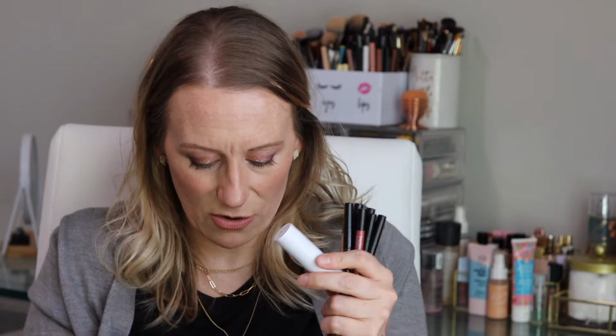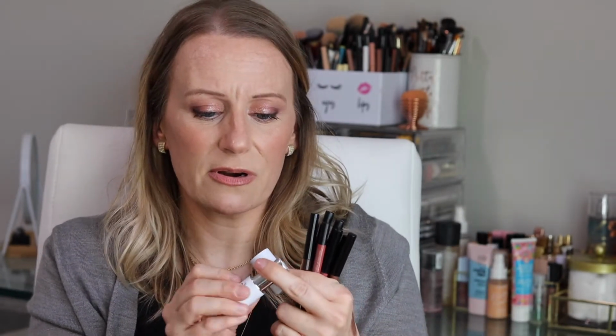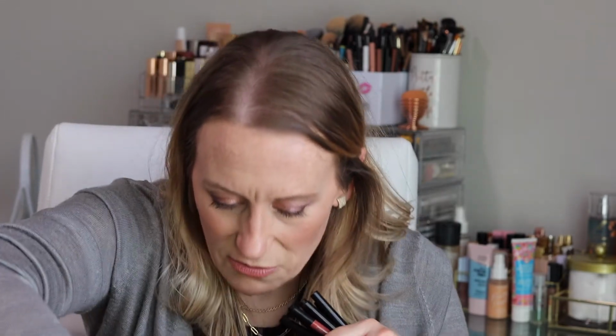Sierra is a more actual peachy nude color, so I thought that would really go well with this whole ombre lip look that people have been doing, kind of going back to the 90s. And then I got Kate, which was a dirty rose nude, if I remember that correctly. It's a little bit deeper, so I wanted a deeper lip color, so I got those. So I'm just gonna throw everything back in here.